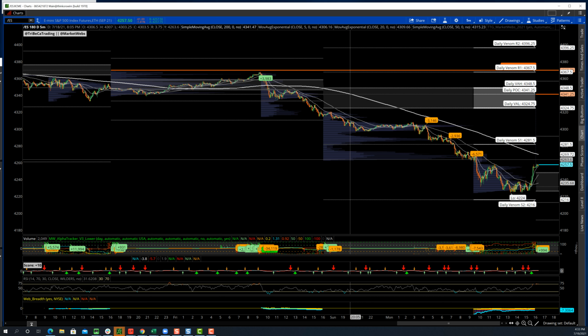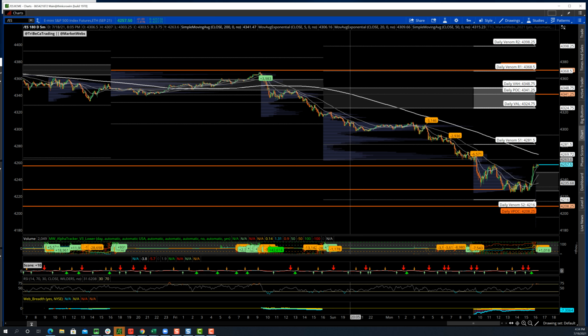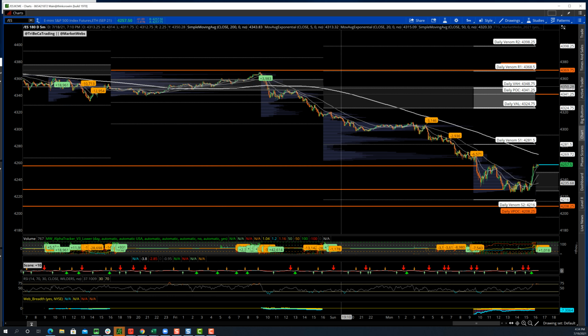Again, there are just different time frames. When we look at the daily chart, we're looking at a month of data, right? So each value area represents a month. When we look at the hour chart, which is what I was just on, we're looking at a week. Each value area covers a week, right? And then when we look at the 5-minute, each value area that we're looking at here is just a day.